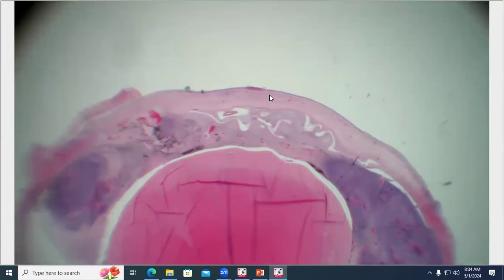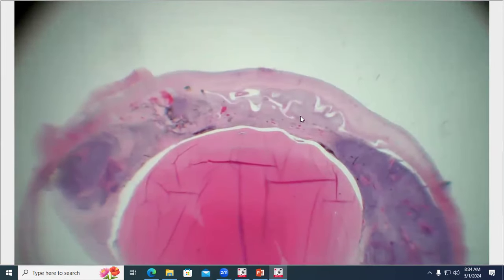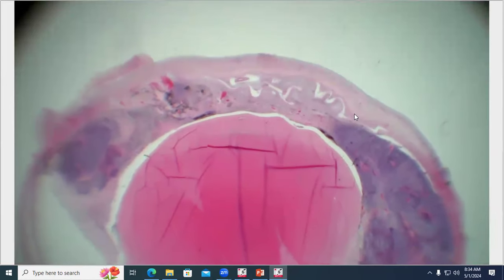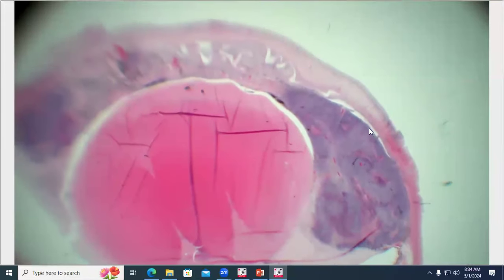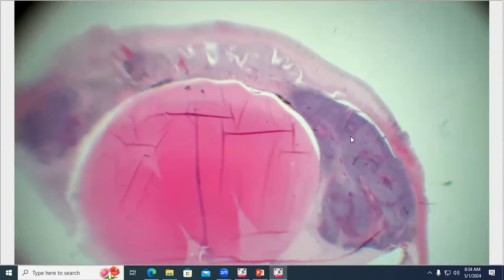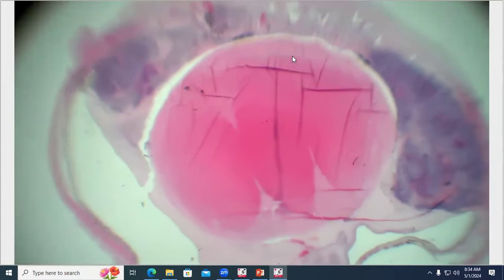Okay, so subgross of our rabbit eye here. We've got cornea up at the top, looking a little bit cellular. We can see a lot of squiggly pink lines in here. We'll take a look at that. Here is iris, and again, that white mass tissue subgross is very highly cellular, and we can see a little bit more of it on the other side. Here's our lens. Again, our detached retina here, and then we lost that posterior part of the sclera from the iatrogenic rupture.